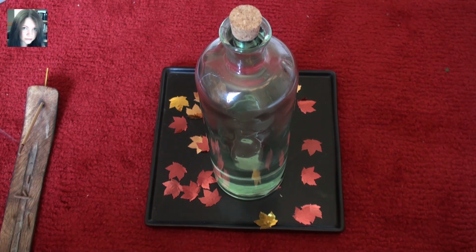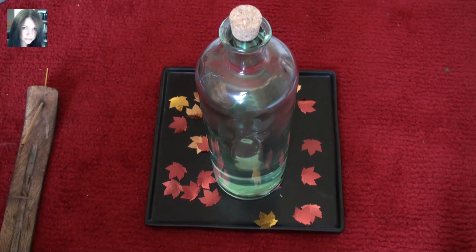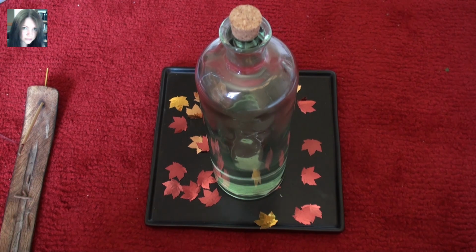So that's why I have added my crystals into those. It will make a fantastic water for cleansing a space. And I talked about altar washes last week. I think it was last week, it might have been the beginning of this week. And this would be a fantastic altar wash for cleansing a space prior to serious divination.